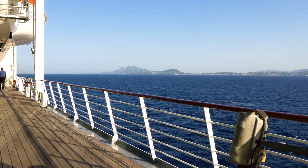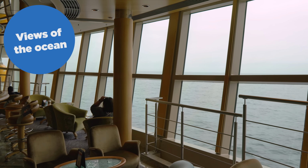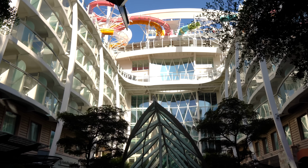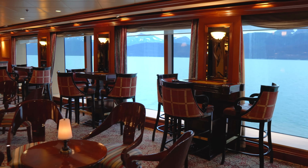If you're someone that really wants to see views of the ocean all the time, well, there is a difference between a big and a small ship. It may not seem like a big deal, but being able to see the ocean while you're inside a cruise ship can be important to some people. Bigger ships tend to be more inward-facing, whereas small ships feature many more windows and ocean viewing opportunities.